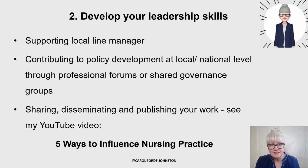So developing your leadership skills is important, and you can start by supporting your local line manager, matron and the leadership team in your area, and try and link into local project work, contributing to policy development at local and national level through professional forums. We have the RCN Leadership Forum, for example, or shared governance groups. Sharing, disseminating and publishing your work will influence future practice and also will strengthen future personal statements. And I have a YouTube video out with some helpful tips on how you can influence nursing practice.